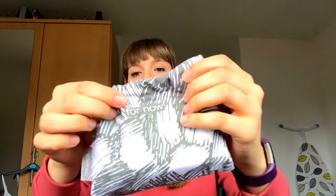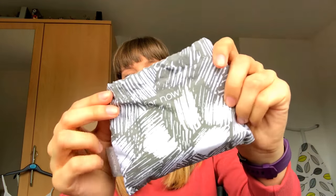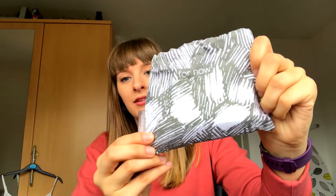It just says "for now" on the front, and it's this little kind of paintbrush design, I guess. It's really sweet and discreet. Great for school bags and stuff. And then the bit that we all love is the "for you." This is the bit we're all waiting for. So it just says "for you, a little something to cheer you up," which I think is really nice.